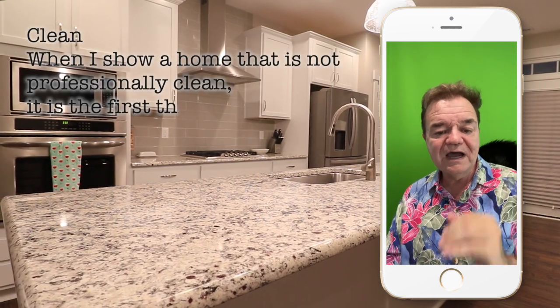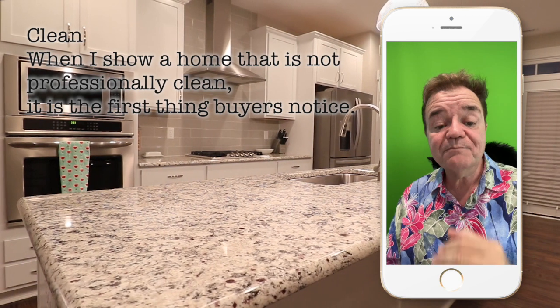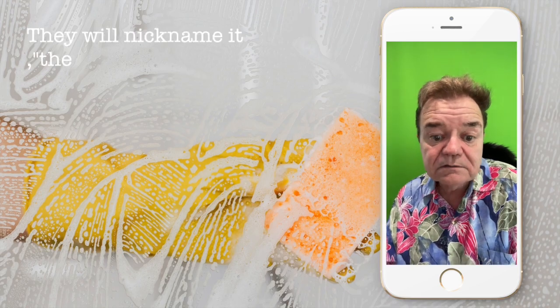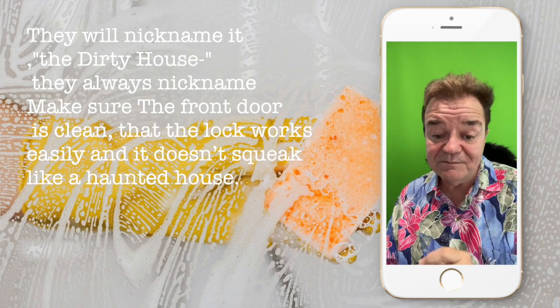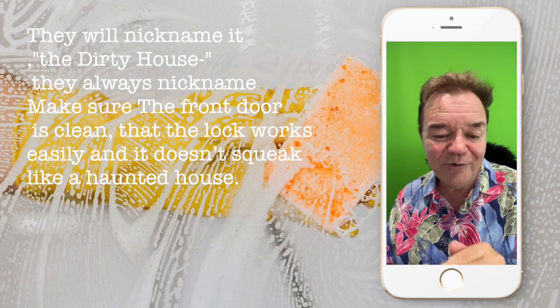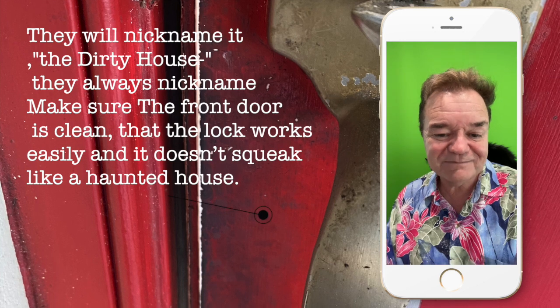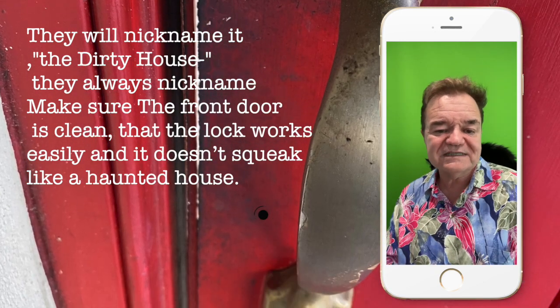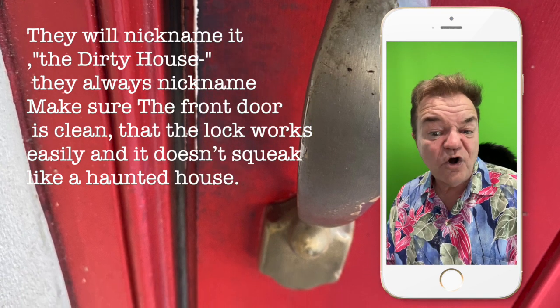Clean. When I show a home that is not professionally clean, it is the first thing buyers notice. They will nickname it the dirty house. They always nickname homes. Make sure the front door is clean, that the lock works easily, and it doesn't squeak like a haunted house.